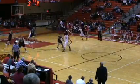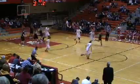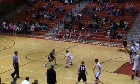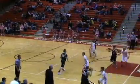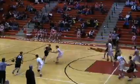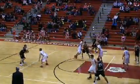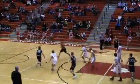Dub with it now at the top of the key for Princeton. They'll drive in and jack up one. No good. Rebounded by the Pioneers. And Burton will cross half court with exactly a minute left now. Boonville's on top by 22, 64-42. E.J. Wilder set to check in now for Princeton. 43 seconds left to go in the game. Boonville just dribbling out the clock.